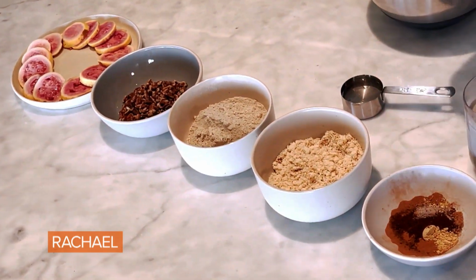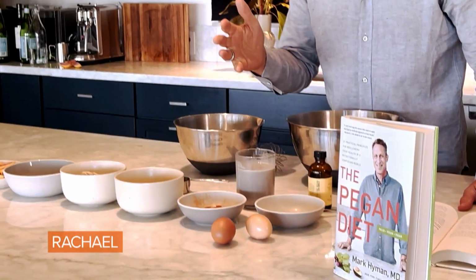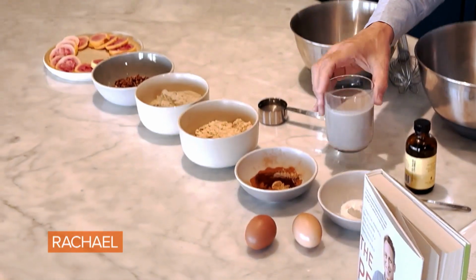We have a mixture of spices. We have cloves, we have nutmeg, we have cinnamon, we have cardamom, and we have ginger. We have eggs, we have coconut oil, and we have almond milk, and a little bit of vanilla. And all of these have really powerful medicinal properties.